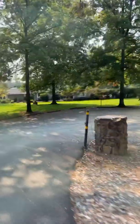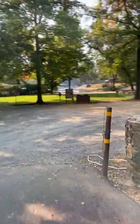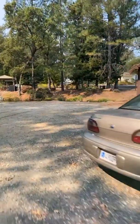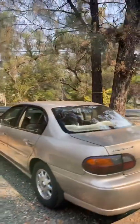And here we are, just 31 minutes, but pretty close. And here we are at our original spot, Shadow Cove Park, park number 2 of the 7 parks that we have at Lake of the Pines for you. And here's our car that we're ready to get back into.